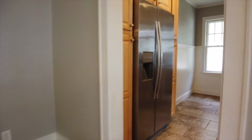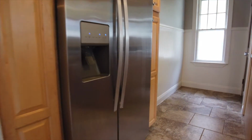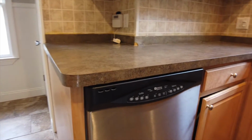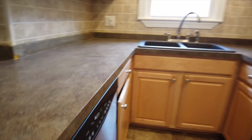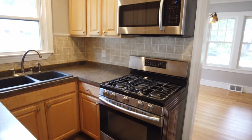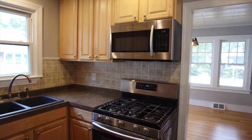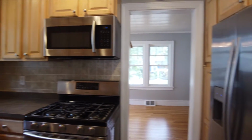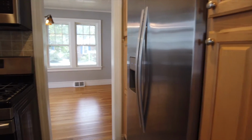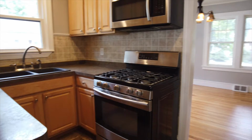And then walking in, we have the kitchen. So we've got ceramic tile in here. We've got some stainless steel appliances. We've got the stainless steel dishwasher there, the gas oven with range, and the built-in microwave. And then we've got the side-by-side refrigerator over here. So these are laminate countertops. We do have tile backsplash here, and a double basin sink.